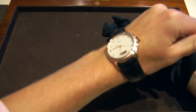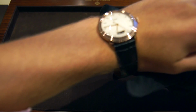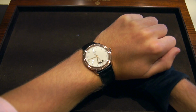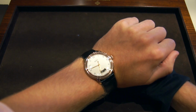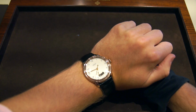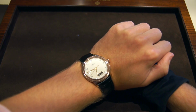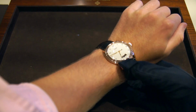So the 40.8 millimeter case size is excellent on the wrist. I have a slightly above average size wrist, but I'd say it's a little bit big for a dress watch, but it's definitely still acceptable. I think it wears a little bit bigger just because it's got that dial that's pretty minimalist. I'd say that it wears more like a 42, but again, still acceptable for a dress watch. No complaints there at all.